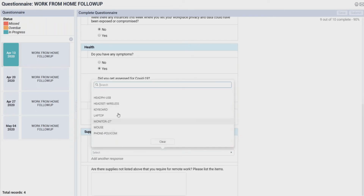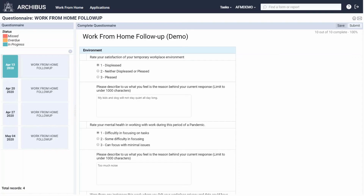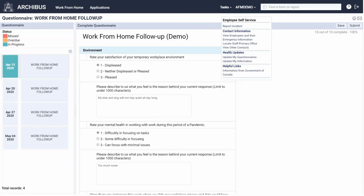My work also wants to support me by providing me assets that I could have forgotten to take with me or that I need now in order to become more efficient. If I don't get to completing all the questions, I can save my progress now and come back and submit the questionnaire at a later time.